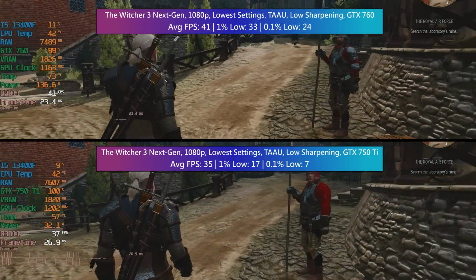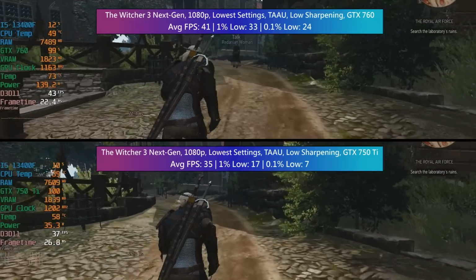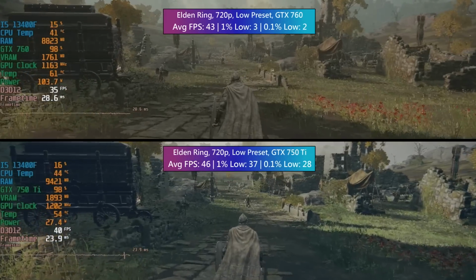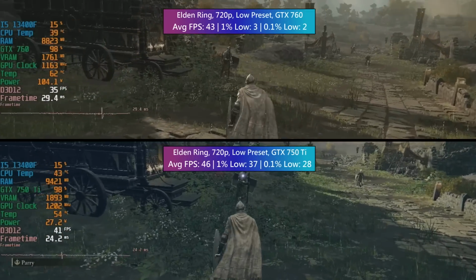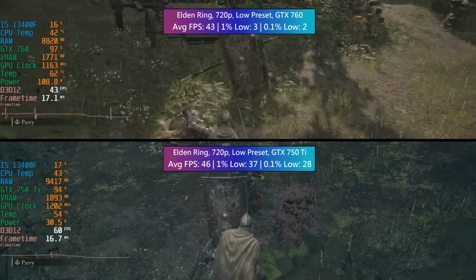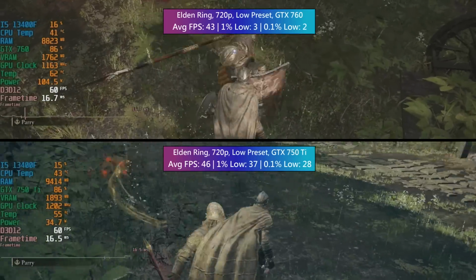The game felt a lot smoother, and as you may be able to see, it was a lot smoother on paper as well. The 750 Ti stuttered quite a lot in Elden Ring, and the crown was passed back to the 750 Ti here in terms of performance. 46 FPS on average with a 1% low of 37 and a 0.1% low of 28. The 760, however, just managed 43.